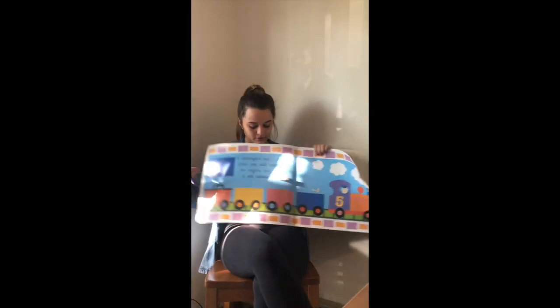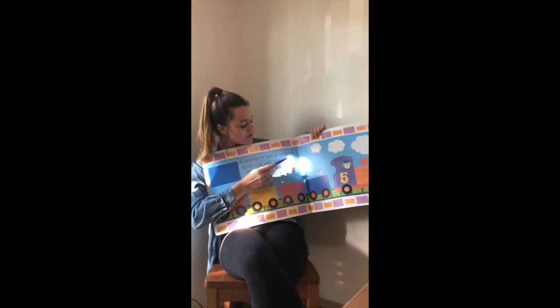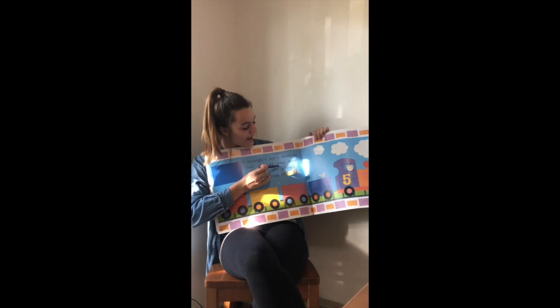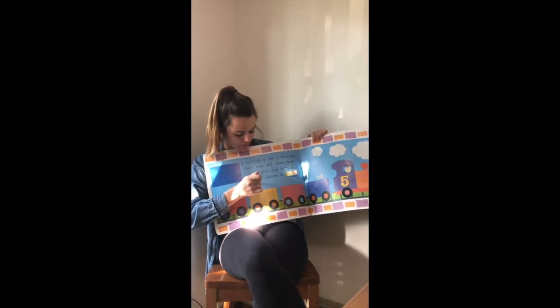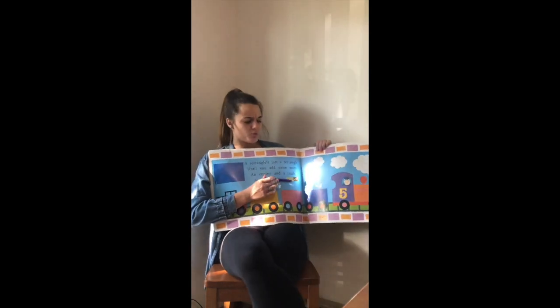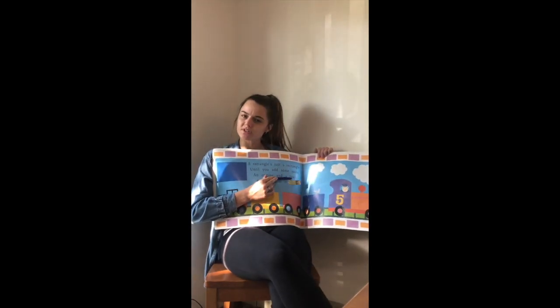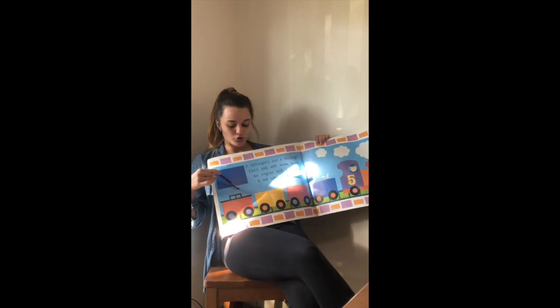All right, here we go. A rectangle's just a rectangle until you add some more. An engine and a track, a red caboose in the... Before we can figure out this word, who knows what a caboose is? Has anybody ever heard that? Nobody? Well, you see this really long train we have a picture of?